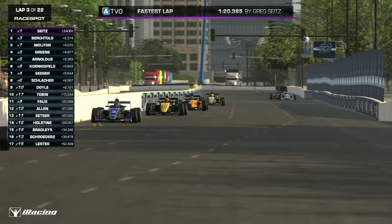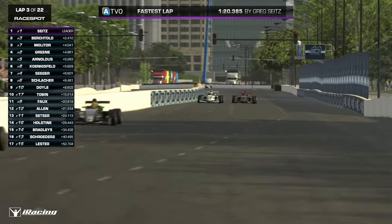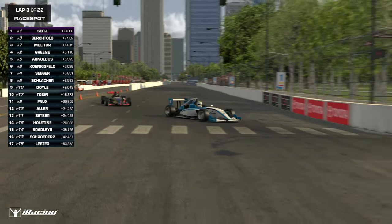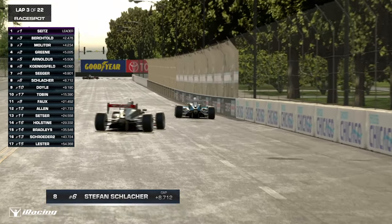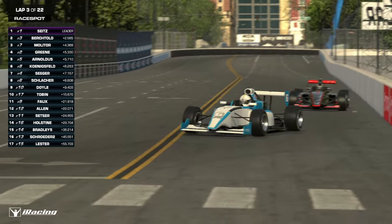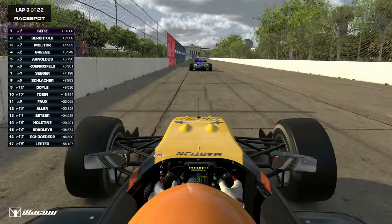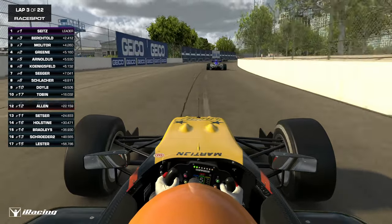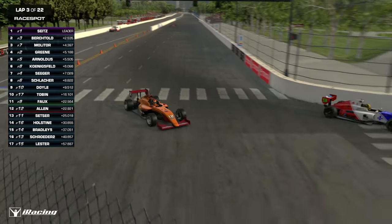Battle is on for 8th and 9th as well. Stefan Schlacker working up the field, just got past Nicholas Doyle. Doyle trying to come back to win it at turn number 1. Thinks better of it. Schlacker gets the position in turn number 1. It was the decisive move from Schlacker into that final corner. Got the run out through turn 11 and was just deeper on the brakes through 12 to pick the spot up. You saw Doyle try to cut back. No success, though, for Nicholas Doyle to do so.